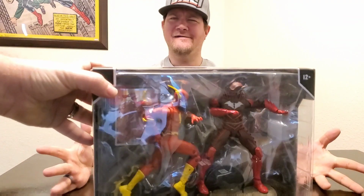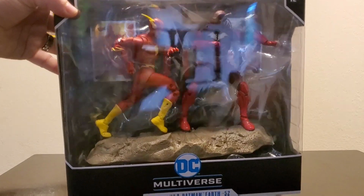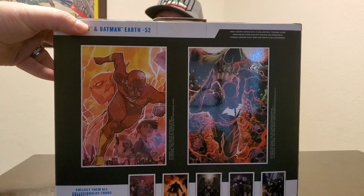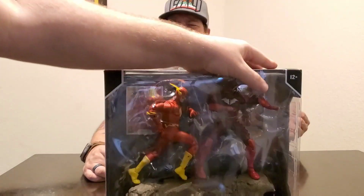This thing is only $40. You can't beat that for two figures. The last two pack we did was Hasbro, and it was like $50. And this is $40. Not at some stores, they're on clearance for $25. But yeah, you get Batman Earth 52 and the Flash, AKA Red Death. So, I don't know much about Red Death, but then I know Zero. Yeah, right. But he looks really cool.